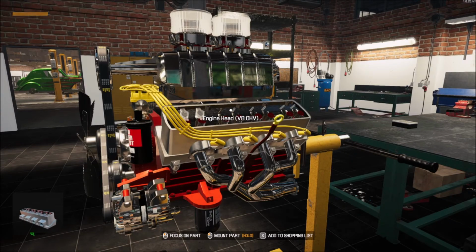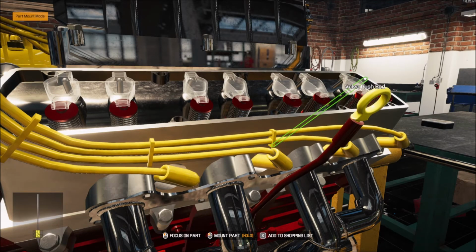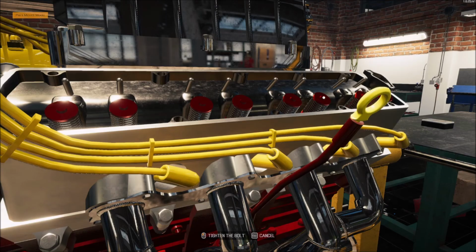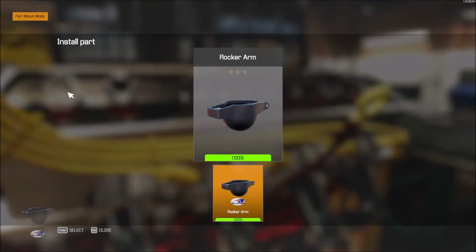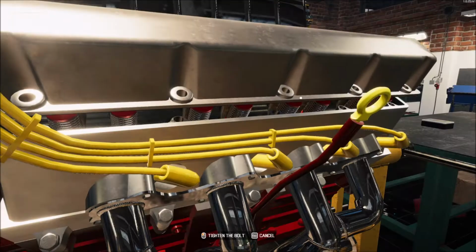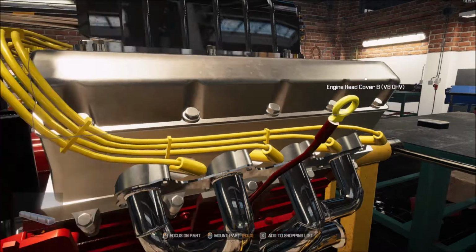All right, we're gonna get down here. I can't believe I forgot to get those filters, but I did. Got sidetracked. It's me, Dipsy Ed. Here we go. There we go. And voila.